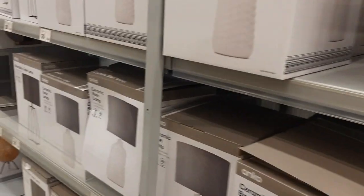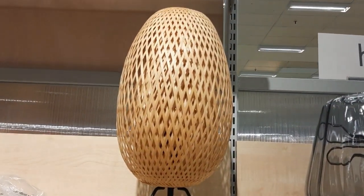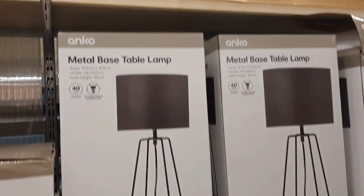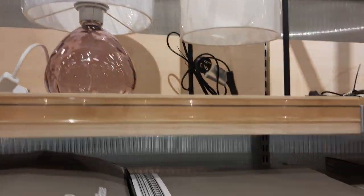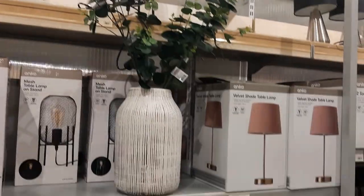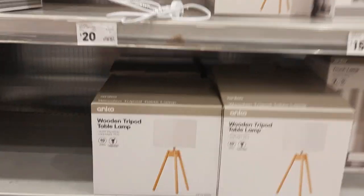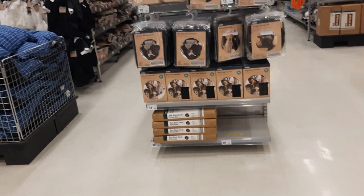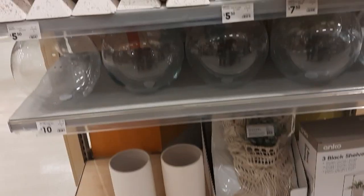Oh, look at all the lamps. That one's so nice. Grass one next to it. Okay. Many grass. Oh, look at the pretty one. I was hoping they had the 10 pack of globes, but they don't even have 2 packs actually. Righto, come on. We'll just play there again.